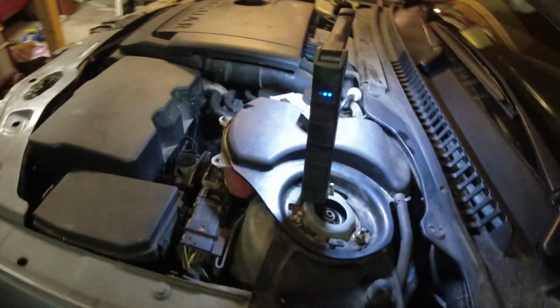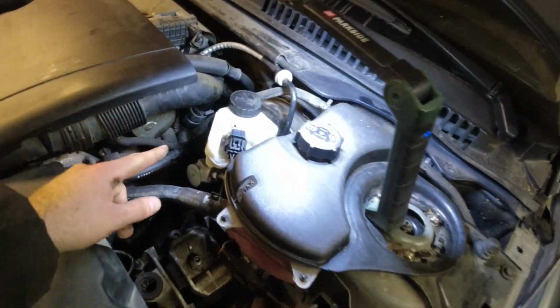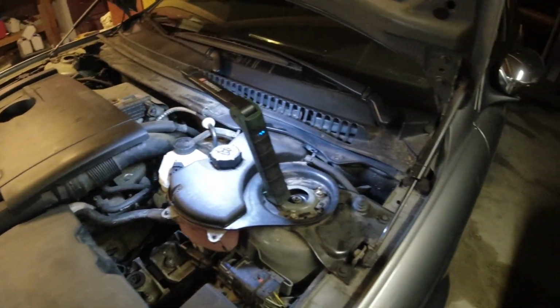Yeah, we're pretty much a little stuck on there as well. Let us turn this off. And I think what I want to do now is replicate again. Just get that out of the way. I need 2 hands and 2 screwdrivers. Get that off. See if that side loosens up. If it does, then I'm going to go inside.